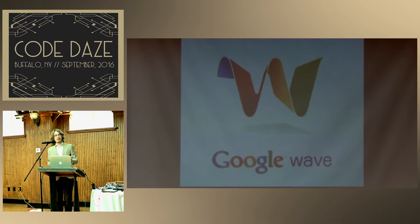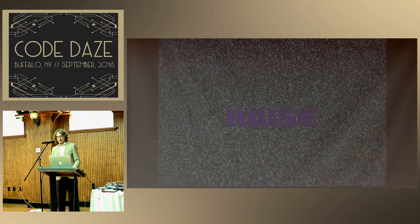And then, of course, there is our long departed Google Wave. Let's all take a second. Okay, and the final wave that we can make is noise. It's so called because that's all it is. It's just noise. For any of you that were born after the 90s, this is what our televisions would look like in between channels when we're trying to flip through. And it's what those old analog radios still sound like today.